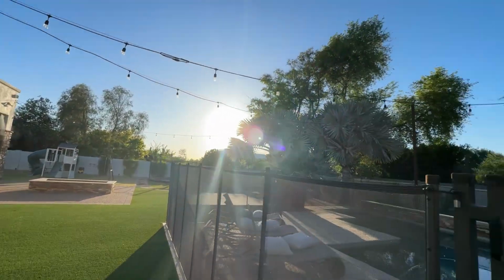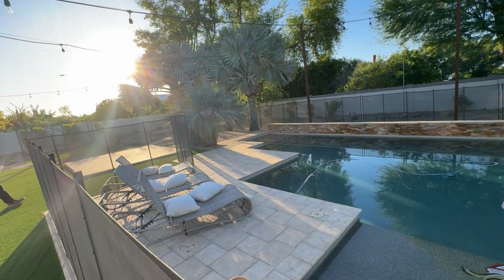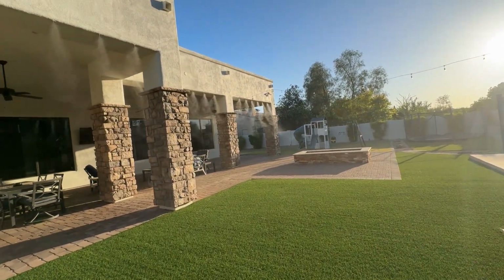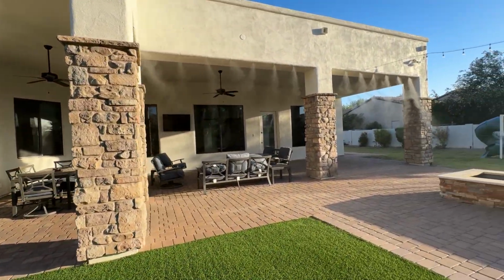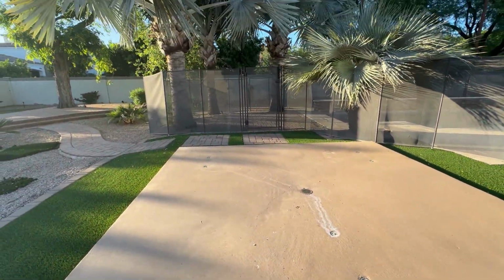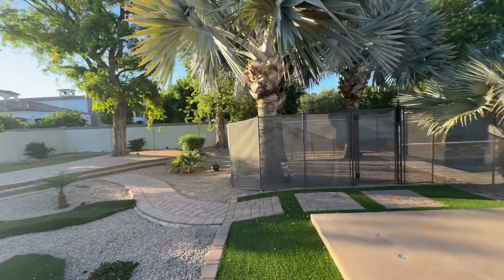This is like an escape. The pool. It's a perfect size pool. They have a play structure there. Very nice. Covered area. The misters are going. It feels really nice out here. This is a splash pad right here, guys. Splash pad. That is crazy. My kids would just live here. I just would put the bed there. They would sleep here and just play all day.